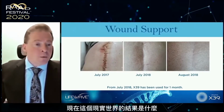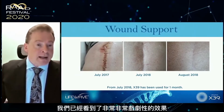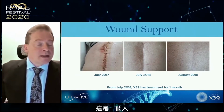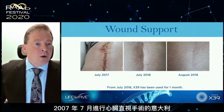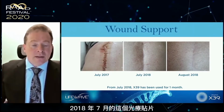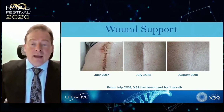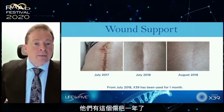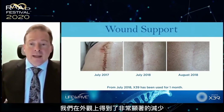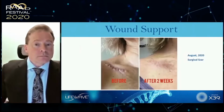Now, what are the real world results with this? We've seen very, very dramatic effects. This was an individual in Italy who had open heart surgery in July of 2017. They first started using this light therapy patch in July of 2018. And you can see, even though they had had this scar for a year, we get a very dramatic reduction in the appearance of this scar in only 1 month.